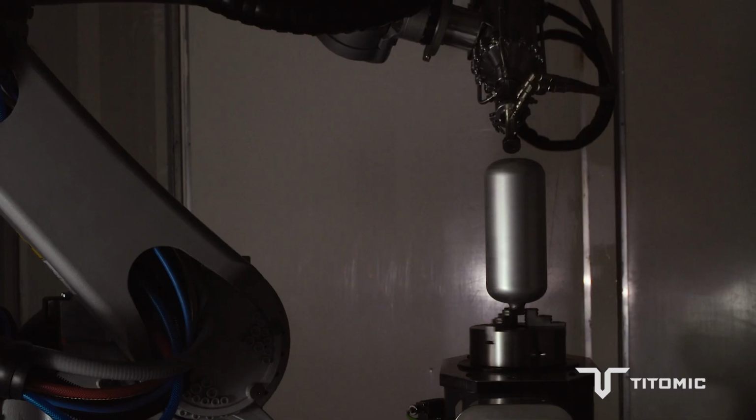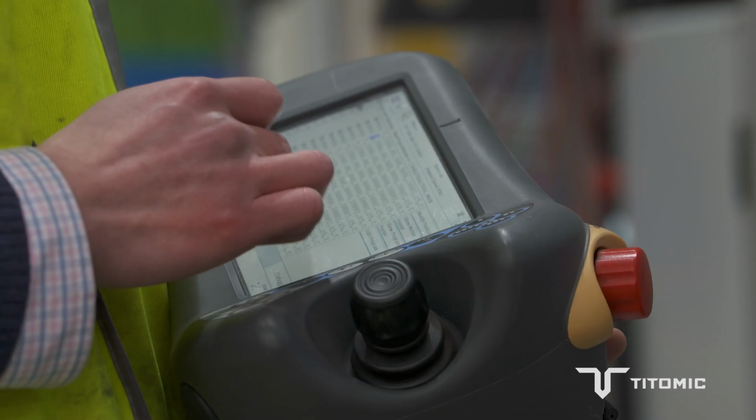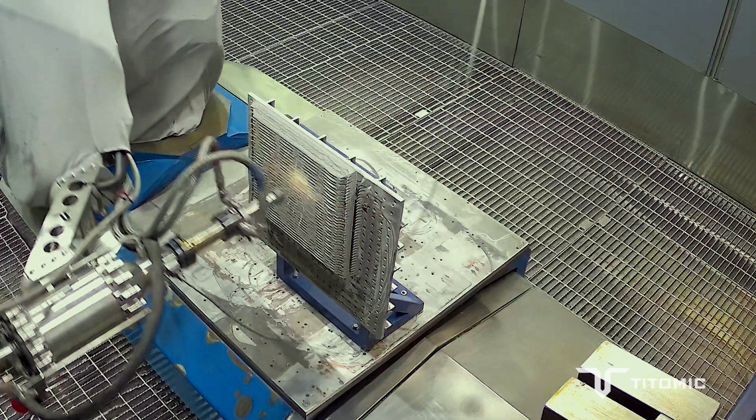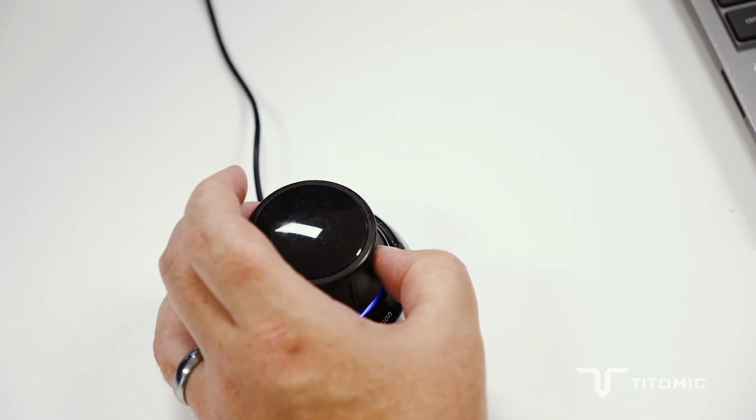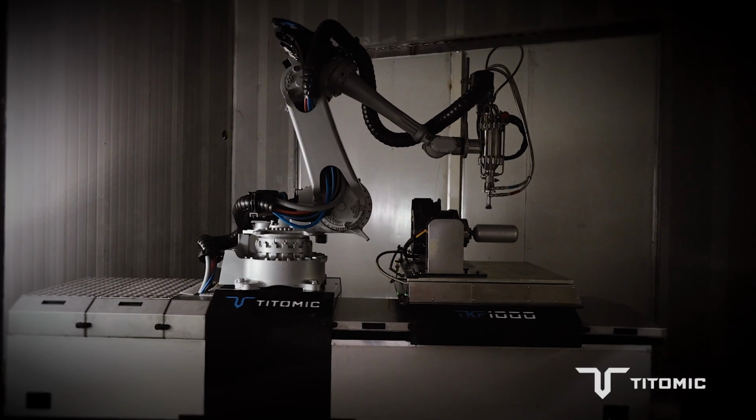At Titomic, we do cold spray additive manufacturing, cold spray repair and coatings, both high pressure and low pressure applications. And the Titomic TKF 1000 is one of the high pressure systems that we have. The TKF 1000 is a totally turnkey, metre by metre additive manufacturing cell that we've designed here from the ground up. It has a 1000 by 1000 millimeters work platform, which is how it gets the name.